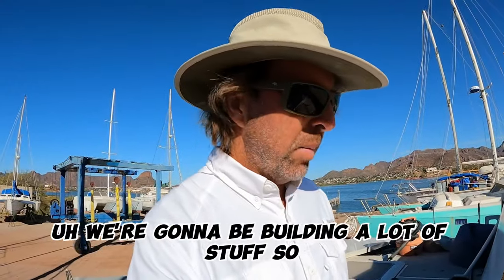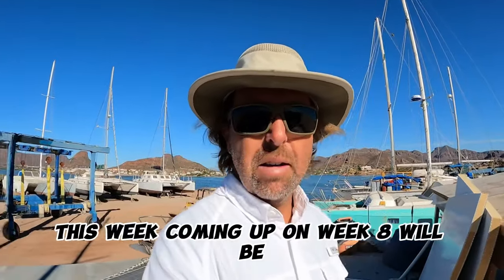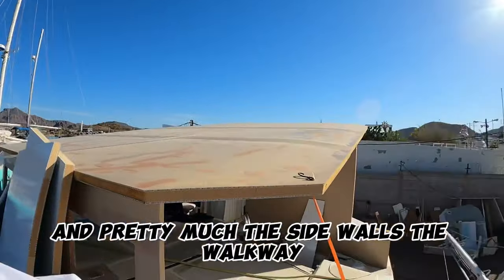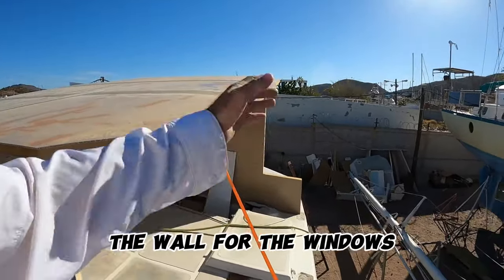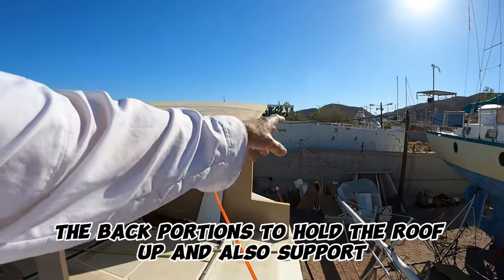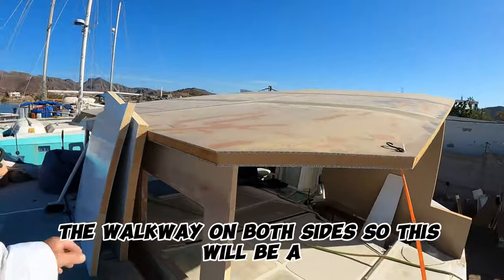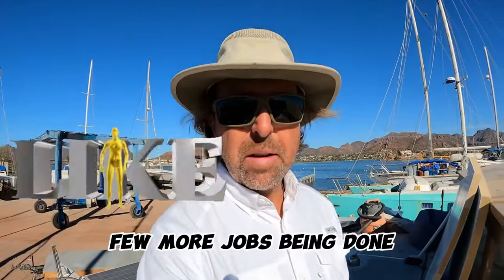Anyway, we're going to be building a lot of stuff. So this week, coming up on week 8, we'll be killer. We'll be able to get the sides in, the walkways in, pretty much the sidewalls, the walkway, the wall for the windows, and we'll be mounting the back portions to hold the roof up and also support the walkway on both sides. So this will be a super week, and right now today we'll close out with a few more jobs being done. I'll let you know.